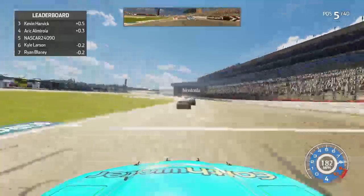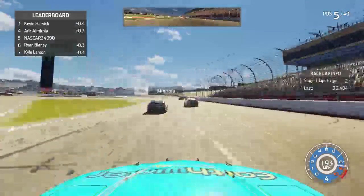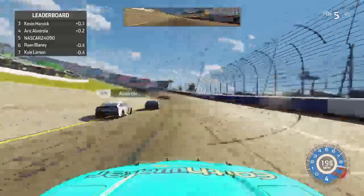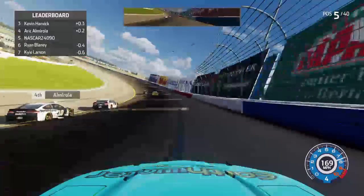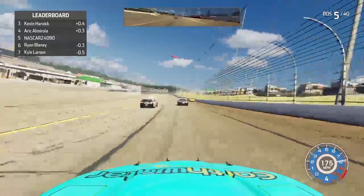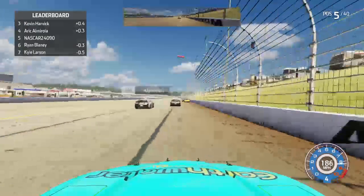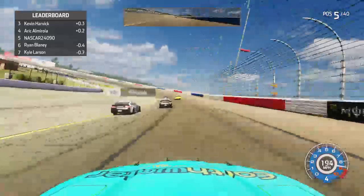Martin Truex Jr. is leading the race. 2 laps to go in stage number 1. We're going to try going a bit high. Forcing it in, up, and then just trying to get back to the power. It's good to try things early here. We're going to get quite a bit of stage points. Right now it's about 5 points, which is pretty good.